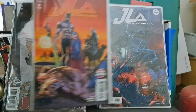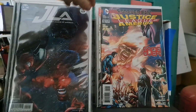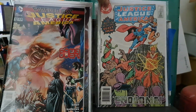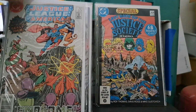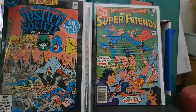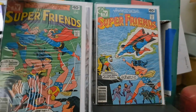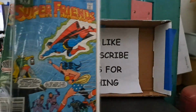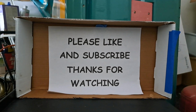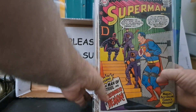And here's JLA #8, JLA #9, and Justice League of America #12. And from the original series, Justice League of America 223. And the Last Days of the Justice Society of America Special, number 1. And another issue of Super Friends. This is number 21. And another one, number 22. So those are cool. Those are always fun to pick up. You don't see them too often, especially in good condition. Why are kids' books so much harder to find?